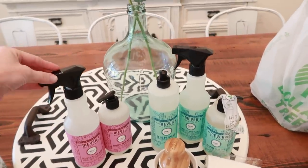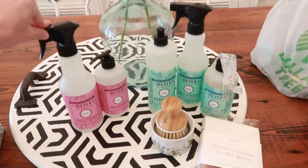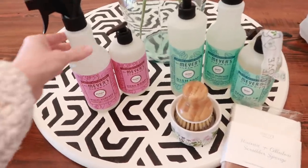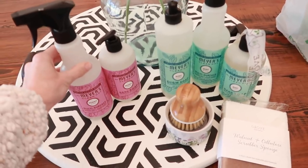I know that I saw Target had some when they first came out, but every time I've been to Target since, they've been all sold out. So I made sure to stock up at Grove Collaborative when I did my order.